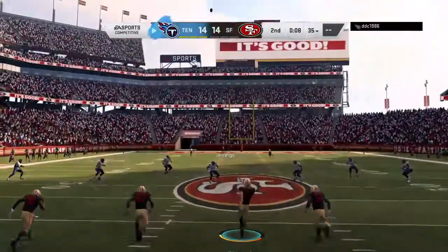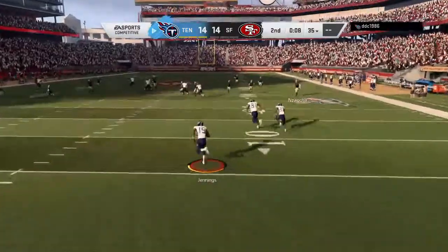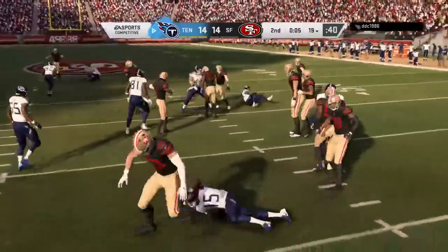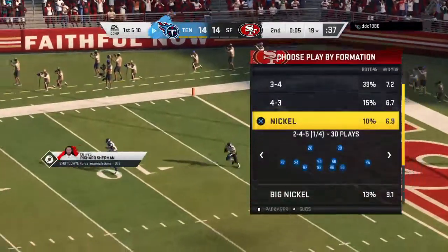This one tied at 14 now as he sends this one away. Fielded about a yard deep. And he'll take it back to about the 19-yard line. Here we go. Here we go.